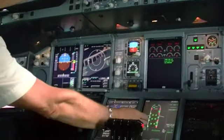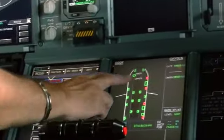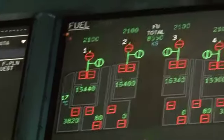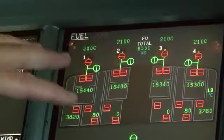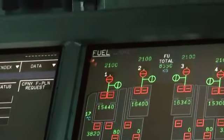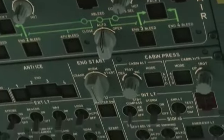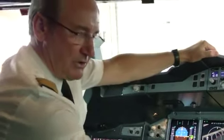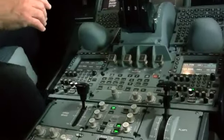At the moment here we see our door system on the main deck and on the upper deck. The yellow points show which doors are open, but I can also switch, for instance, to the fuel system, and then you get a survey of the fuel system. The yellow pumps at the moment are switched off. These are these pumps here, which show yellow, means they are switched off. You can switch to electric system, you can switch to the engine controls, air conditioning, and so on, whatever you need. And yeah, thrust levers, flap lever, spoiler, this is all the same arrangement on any Airbus cockpit.